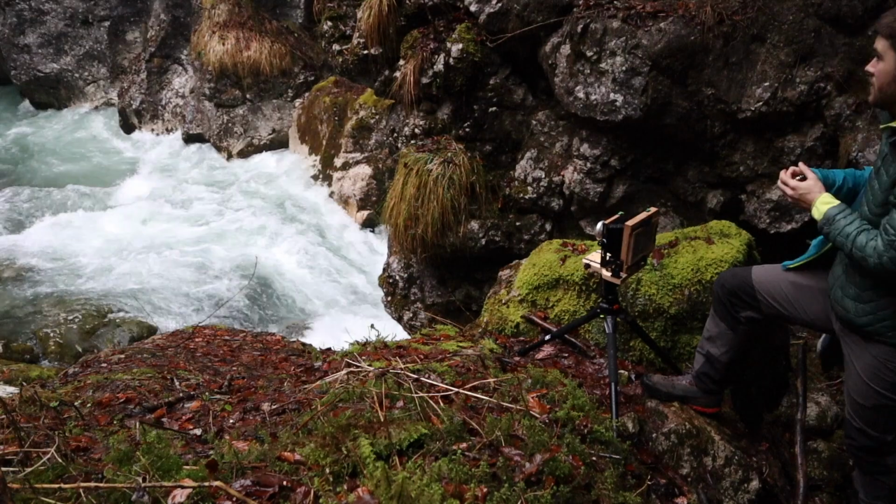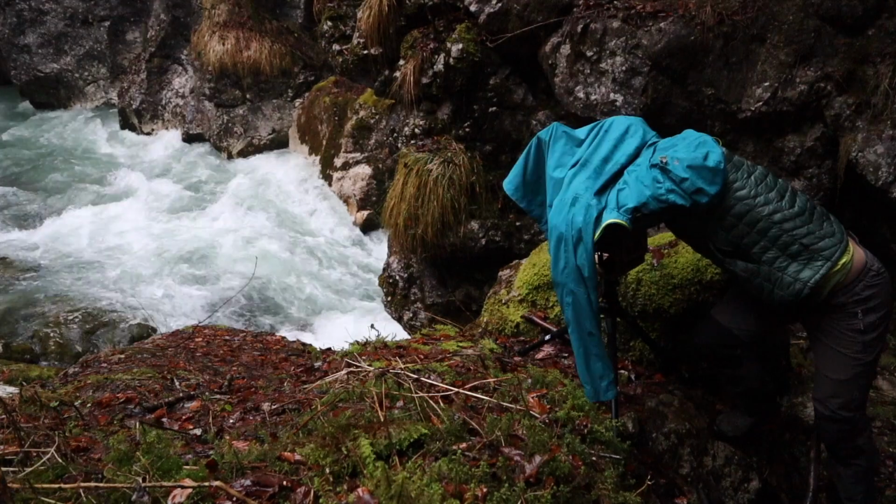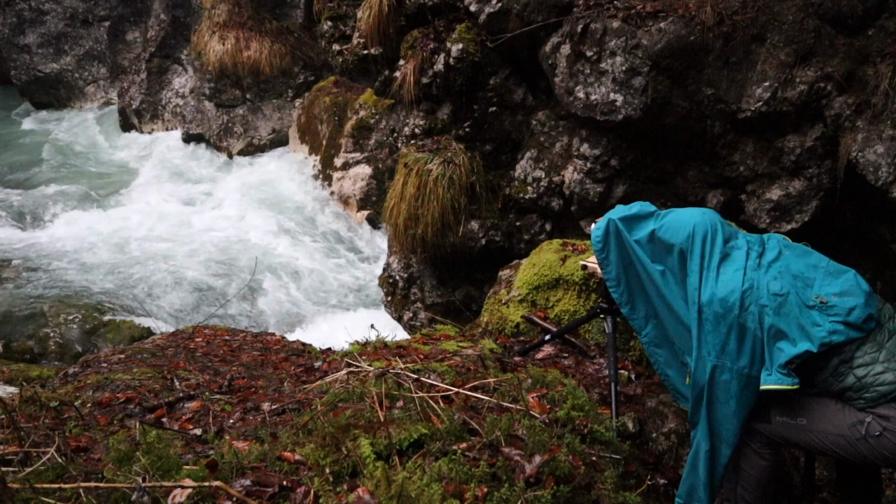Because of the rain it became really dark, so my exposure was extremely long, 1 minute and 20 seconds at f8. I would love to shoot with a higher aperture for more sharpness, but I just couldn't risk more vibrations from the rain.